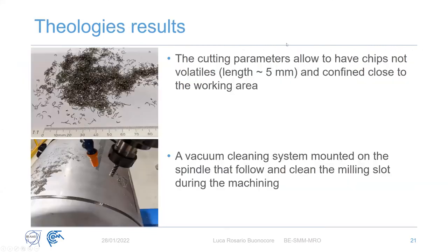Let's continue. As I told you before, it was important that the chips be big enough to be treated in a safe way, because of course these will be chips of radioactive material, and it's important that we don't spread this kind of contamination around. A vacuum cleaner will also be installed really close to the drilling bit in order to collect as much as we can of the dust produced during this machining.